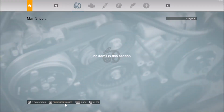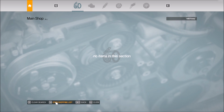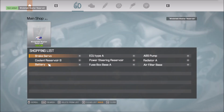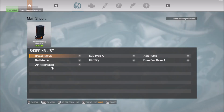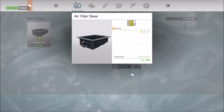Come on. ABS pump. No. Washer reservoir. Yes. Coolant reservoir. Yes. Power steering reservoir. Yes. Radiator. Yes. Battery. No. Air filter base. Yes.